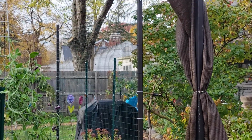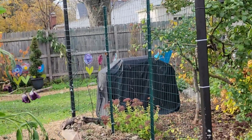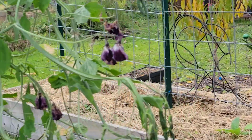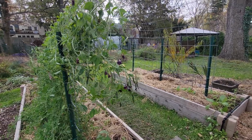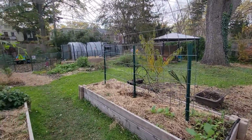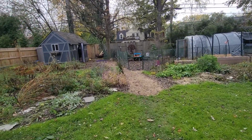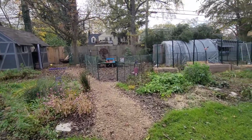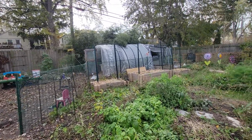We also harvested all the loofah that was on this trellis. Got a pretty good set for our first try, so she's gonna put those into some of the soaps, and that'll be interesting. And maybe we'll even put some up on her Etsy or somewhere else for sale. We're thinking about it.